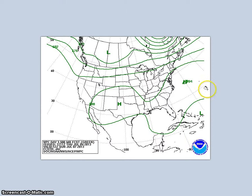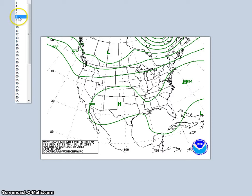Here we have our Bermuda high affecting the eastern U.S., and we have our ridge creating hot temperatures in the west. Now, in between here, we have an area of heavy rain, generally across this area here.